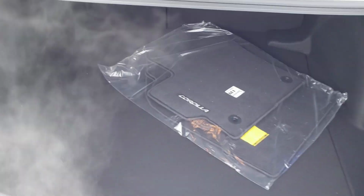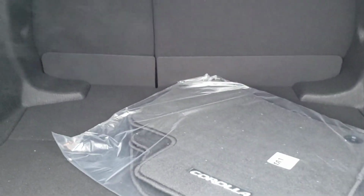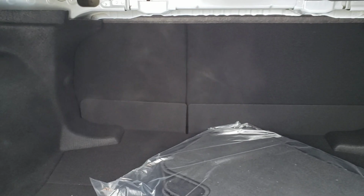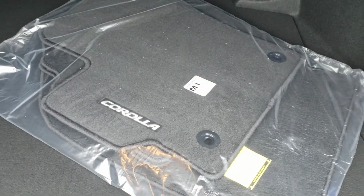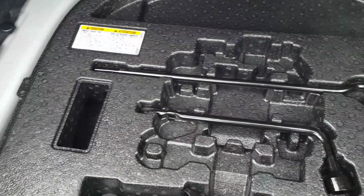This is a really big trunk, and if you want to expand that storage space, you can always drop the seats down. They are a 60-40 split, so you can store additional cargo. You'll also notice the standard mats if you wanted to switch them out. And back here, you've also got a full-size spare, as well as all the necessary tools to change it should you ever get a flat, which is a great feature to have.